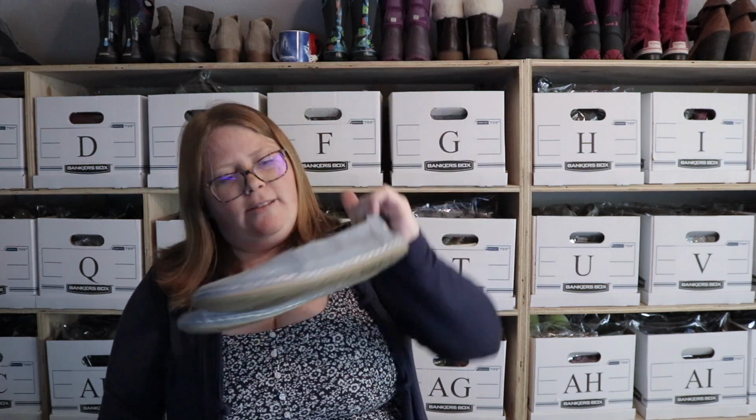Next up, we got some just Rocket Dog slip-on flats. These are a women's 10, and they're in really good shape. The soles look like they've been worn maybe 1 or 2 times, but really good shape. Probably get around $18 to $20 for these guys. Super lightweight to ship.